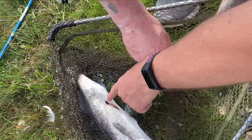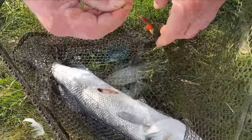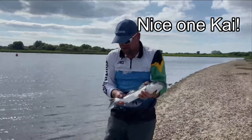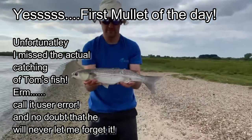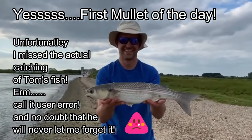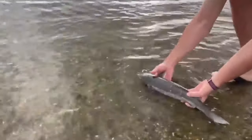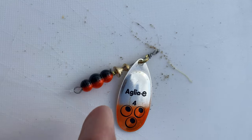It's a bird, isn't it? Yeah, speared him. Speared straight through there. That's a shame. Absolute corker of fish. Nice one, Tom. And off he goes. You can see that water is so clear. I'll see another day.